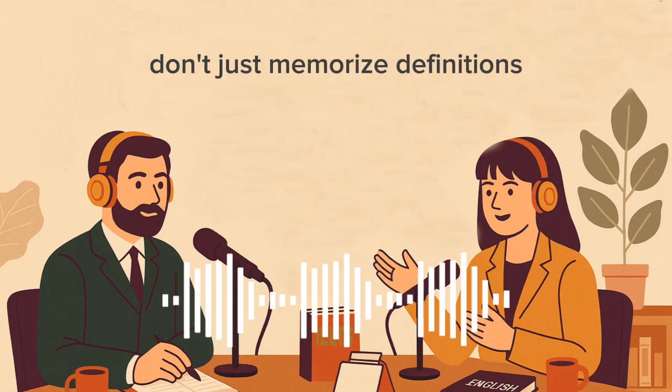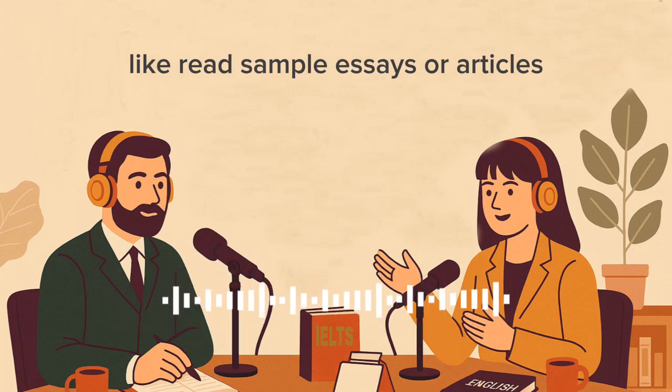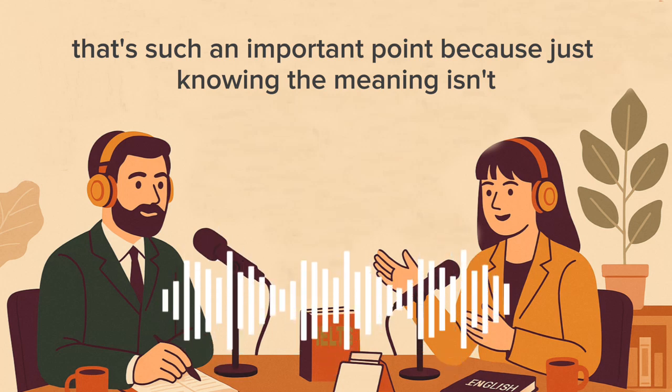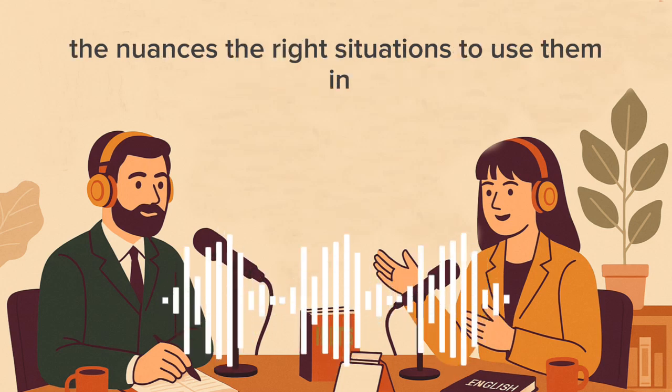Don't just memorize definitions. No, definitely not. Learn them in chunks, in context. Read sample essays or articles and really notice how these words are used. See them in action. That's such an important point, because just knowing the meaning isn't enough, is it? Not really. Seeing them used properly helps you get the feel, the nuances, the right situations to use them in.